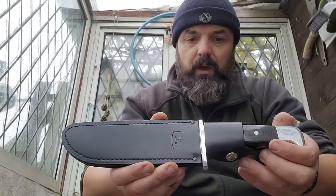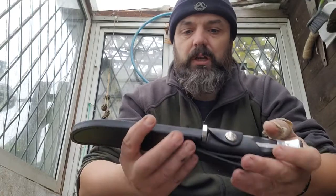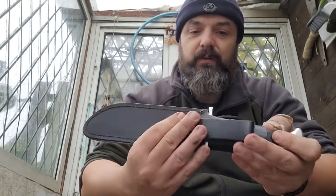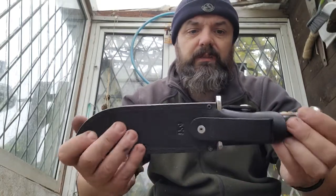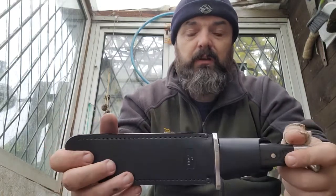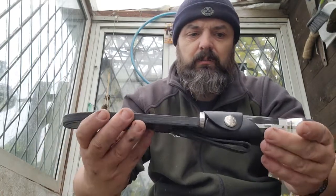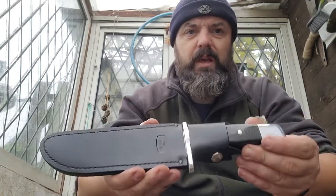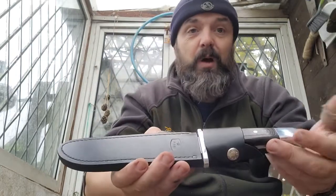The Buck 124 Frontiersman, same as the 119 Special and similar knives, have been going a lot longer. This is one of their first full-tang knives that they produced. Obviously they did a few survival knives as well in the late 80s, early 90s. But I wasn't too sure what year they made the 124. I did know, but I've forgotten. You know what my memory's like.